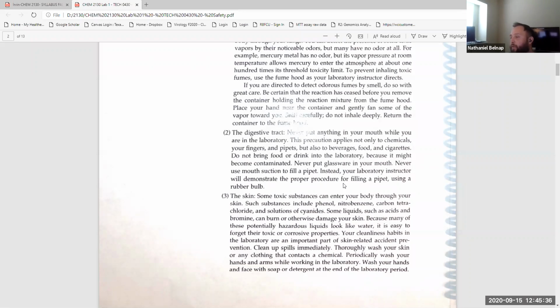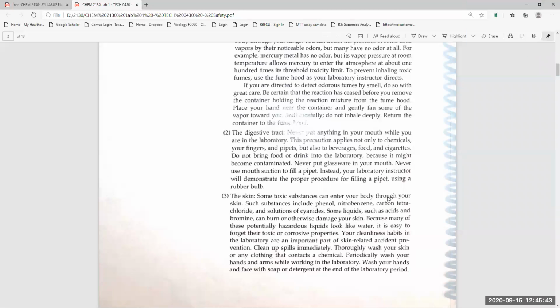And if you get something on your skin that burns, like an acid, what should you do right away once that acid comes in contact with your skin? Wash it off. Rinse it, right? Rinse it for about how long, do you think?